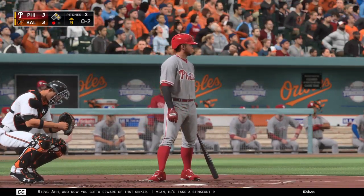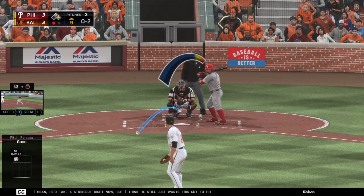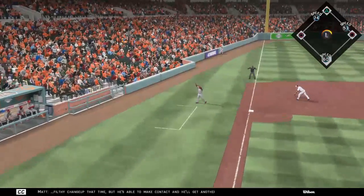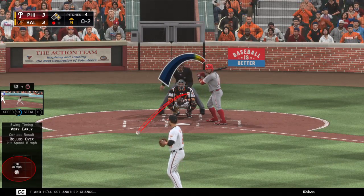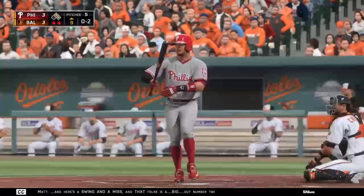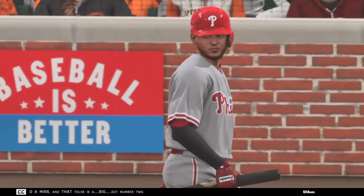Now you got to beware of that sinker. I mean, he'd take a strikeout right now, but I think he still just wants this guy to hit the ball on the ground. Filthy changeup that time, but he's able to make contact, and he'll get another chance. Looking to put him away. Here's the 0-2. And here's a swing and a miss. And that, folks, is a big out number 2.